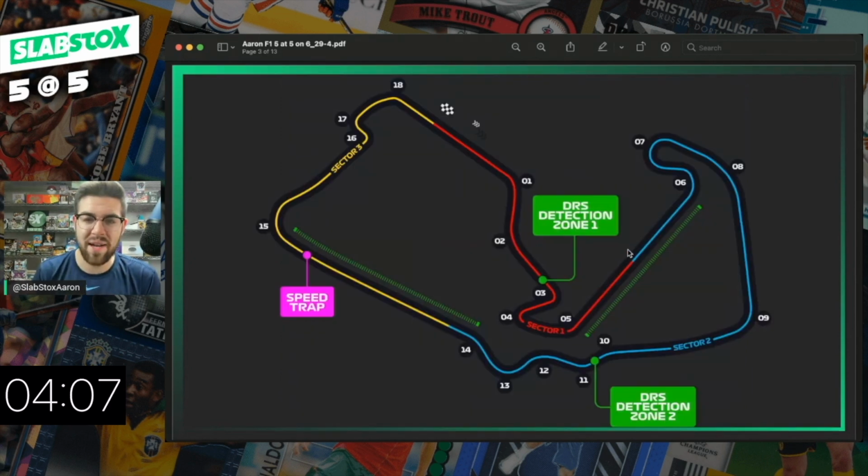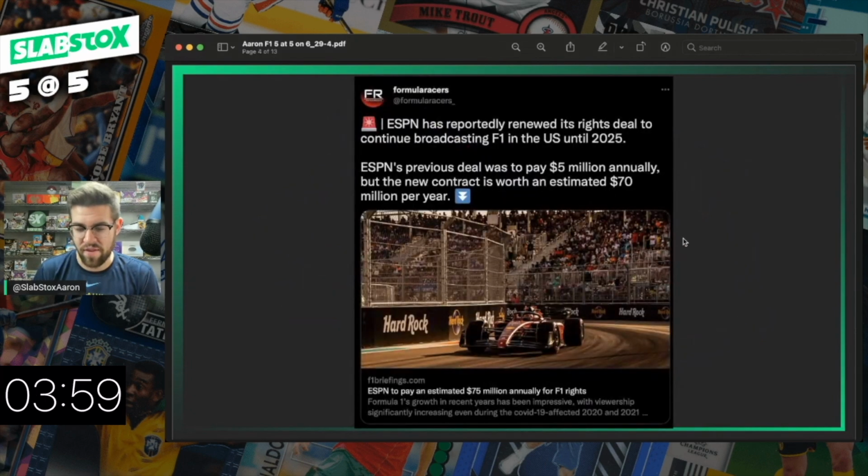Next up, this weekend it is returning to circuit style. So it's been a bunch of street tracks going to circuit style race. It's going to be great to see, great racing, historic track. Super excited for that. And a new announcement here is that ESPN has renewed the rights for Formula One broadcasting.